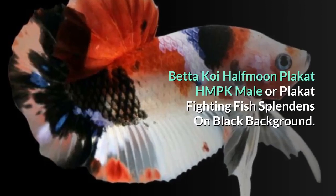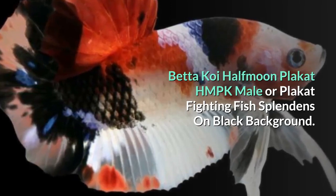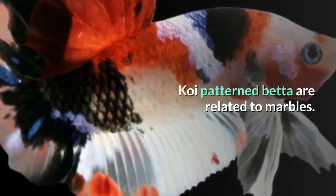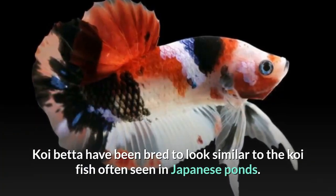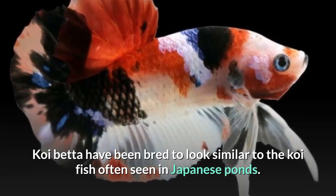Betta koi half-moon placat HMPK male or placat fighting fish splendens on black background. Koi patterned betta are related to marbles. This trait is most commonly seen in placat-type bettas. Koi betta have been bred to look similar to the koi fish often seen in Japanese ponds.